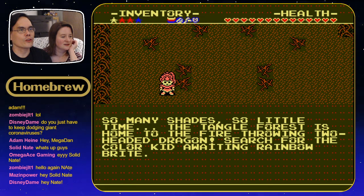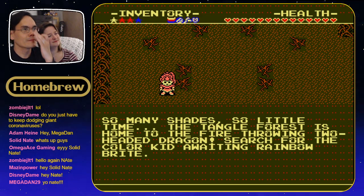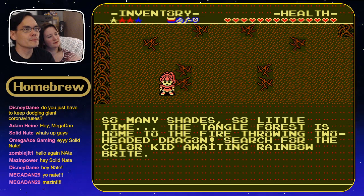The Tangle Forest is home to the fire-throwing two-headed dragon. Search for the Color Kid, awaiting Rainbow Brite. All right, so she's going to help a human. Are the Color Kids human? Is this going to be like Chloe the Color Mancer from Battle Kid? I'm a little bit traumatized by that. Look, her rainbow belt actually looks kind of like a rainbow belt. A ring, you know. All right.